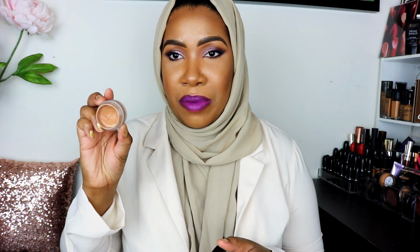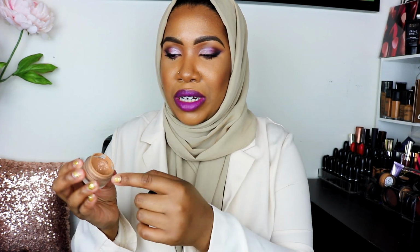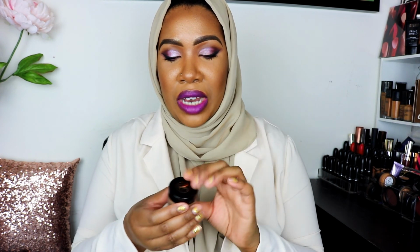The pan itself, let me see if I can see how many ounces this is. This is 0.35 ounces, which depending on how you look at it could be a lot or not as much. Even though I've been digging a hole in it, I'll probably hit pan in the center soon, but there is so much concealer around the circumference that I haven't even touched yet. So I think even one will last you a considerable amount of time.